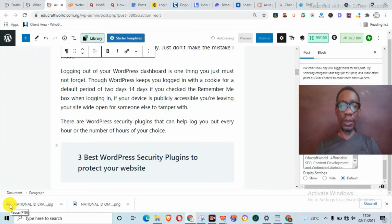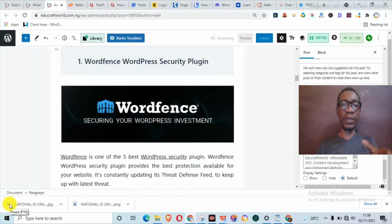So, as mentioned, I'm going to be talking about three best WordPress security plugins that can help you log out every hour or any number of hours you choose, and that can also secure your website for you. Now, the first on the list is the Wordfence WordPress security plugin. Wordfence is one of the best security plugins that provides the best protection available for your website.